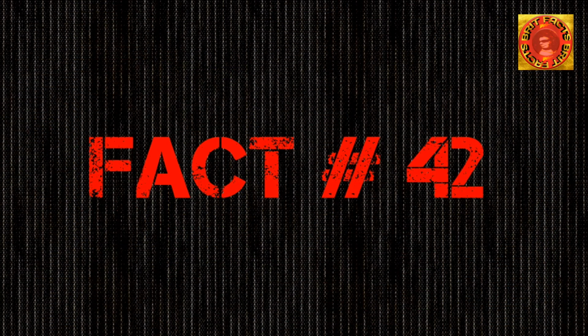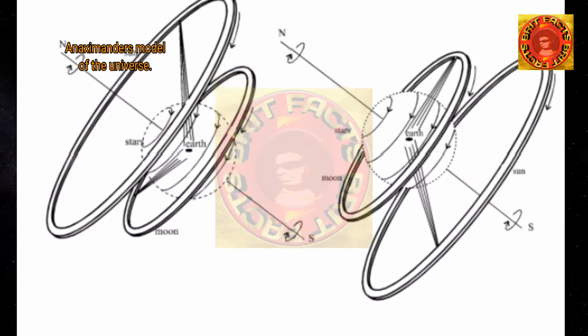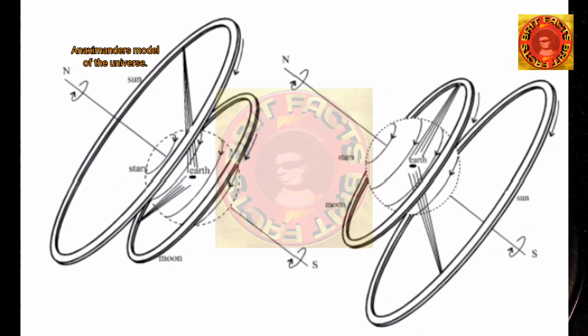Fact number 42. Look at this photograph. Carefully observe it. This is an illustration of Anaximander's model of the universe. On the left, summer; on the right, winter.